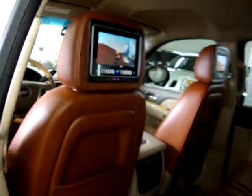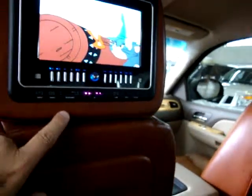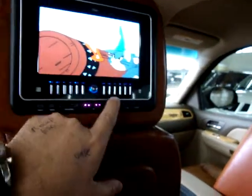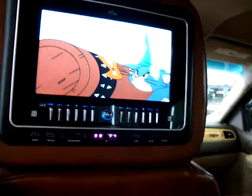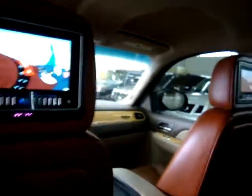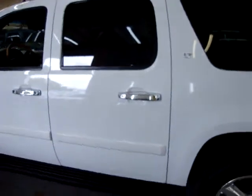So you can see in the front here, right now it's playing a movie. Okay, and this is also a navigation. I'll demonstrate that in a minute. And in the front, we're playing a movie there. In the back, we have a kids movie. I think it's paused right now. I don't know how to operate this too well. Let's see. What do you press here? Can't see too well here. But anyway, this is just playing a Tom and Jerry movie, a kids movie. Okay, let's continue going around before we get into the interior.